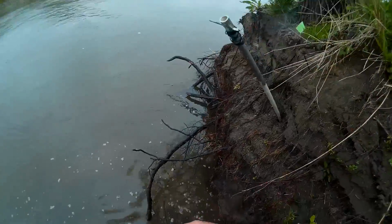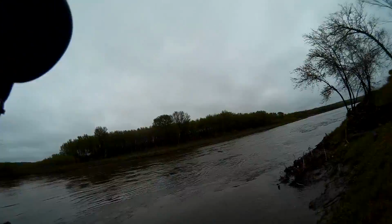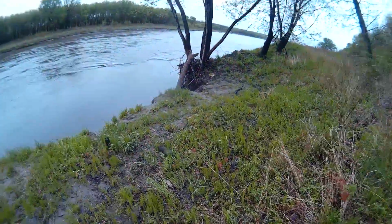Exactly the best of fishing weather. We put a pole. We couldn't get to it because there's like a bunch of trees under the water by the bank. So we gotta walk this one. There's a big one on here. That might be a struggle.